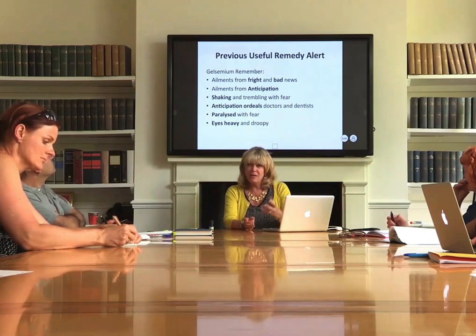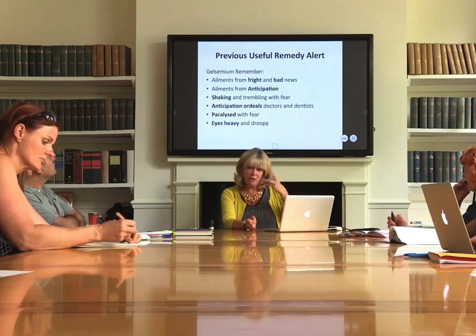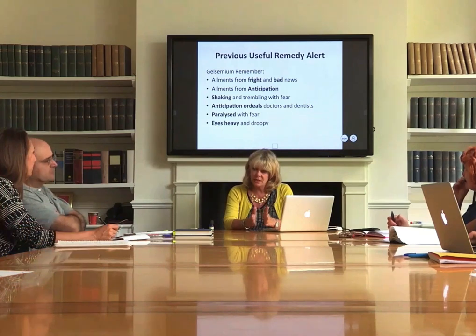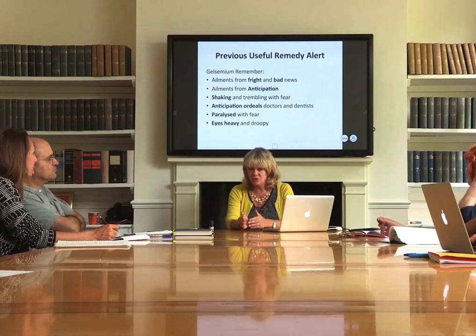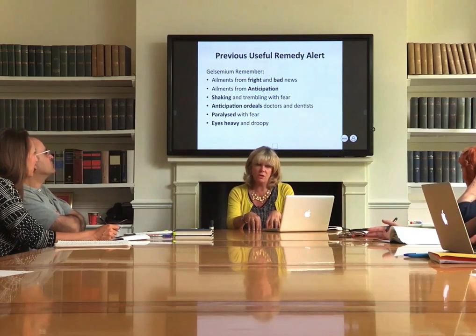It's quite a big remedy, gelsemium. It's related to Ignatia, so it has quite a lot of grief in its picture too. But the main thing we're going to use it for is ailments from fear, fright and shock, anticipation of an ordeal and being paralysed with fear and not able to move forward after a bad fright.